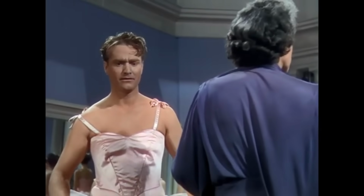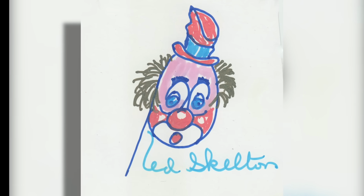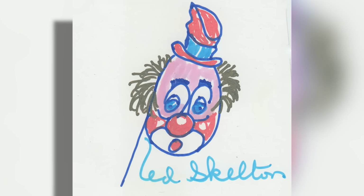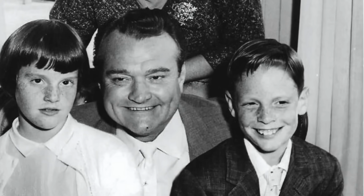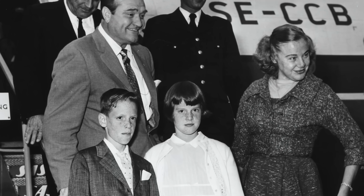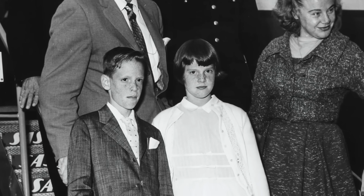Girls, sit down. Because he portrayed a clown, Skelton began painting clowns and made millions. I once wrote to him for a sketch, and he sent me this colored pen drawing of a clown, which he also signed. Also buried in the family vault is his son Richard, who died at the age of 10 from leukemia. After his son's diagnosis, Skelton took his family on an extended trip so that Richard could see as much of the world as possible.